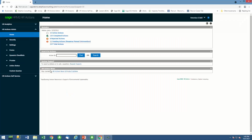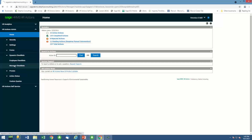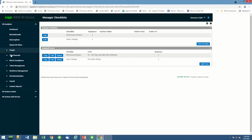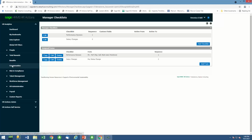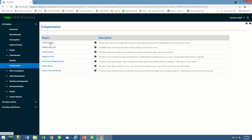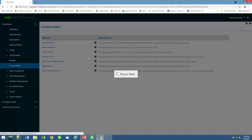So I'm going to start with reporting. We have the ability to create checklists that will notify a manager that it's time to do a salary change. We can have a salary change checklist or a performance review checklist. But another way you can do it is if you just give managers access to a report, which is a compensation report under Analytics, and a nice little pay review due.